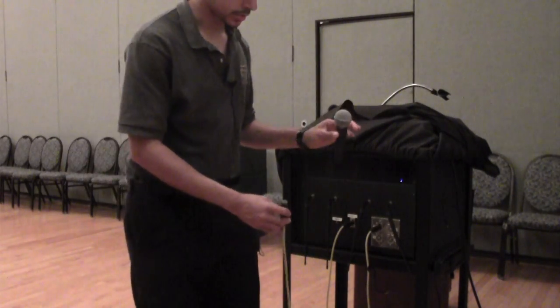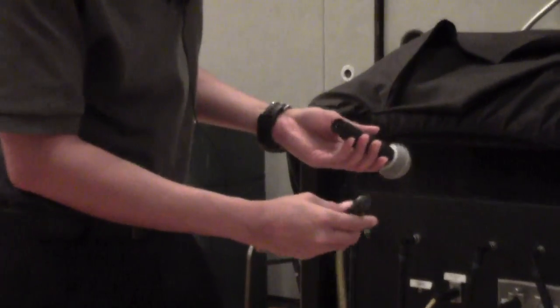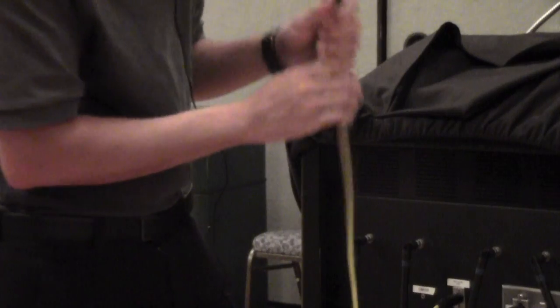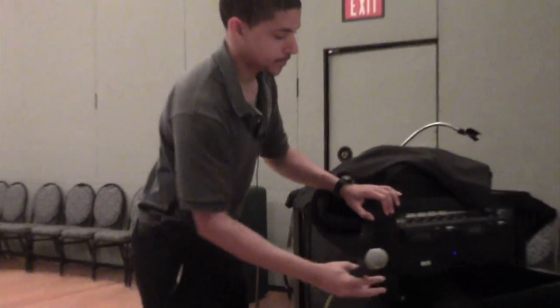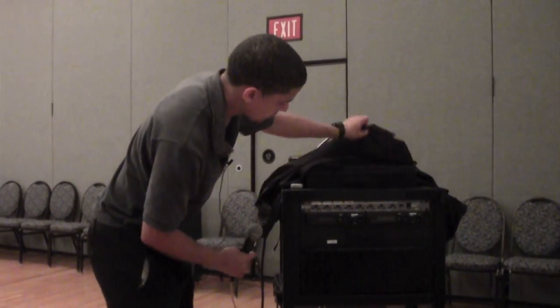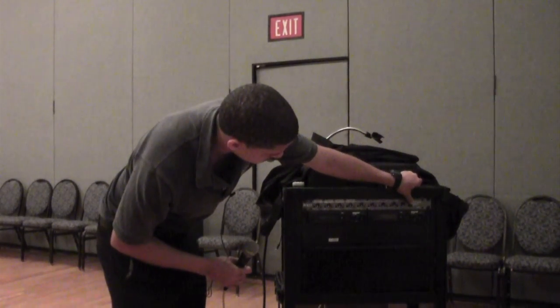Now I'm going to plug the female end of the XLR cable into the wired mic. The wired mic doesn't require any batteries. And to make sure that the wired mic is working, you would go to the front of the Jeff cart and ensure that the Jeff cart is turned on using this button.